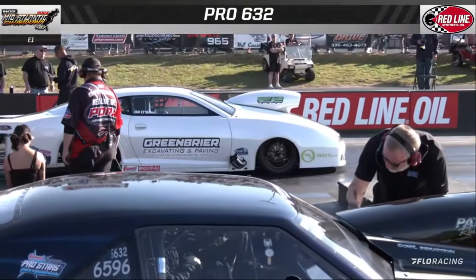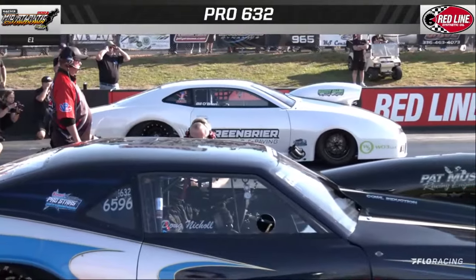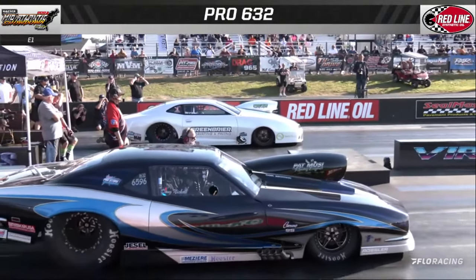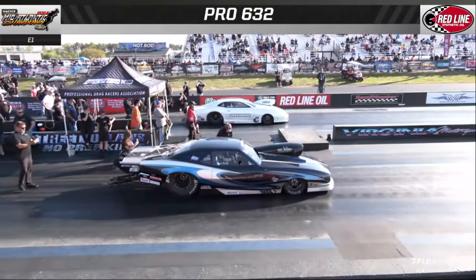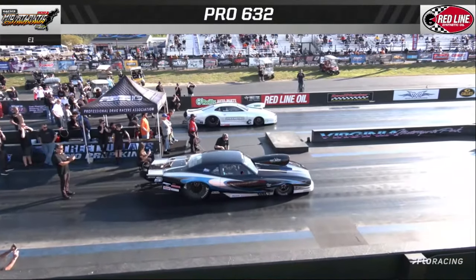Both teams look across the racetrack at each other. Good shot. Doug Nickel and Jeff Melnick square it off right here. These two race cars have done a lot of winning in this category, 632.